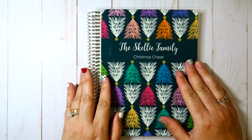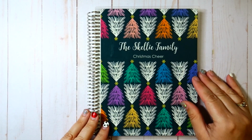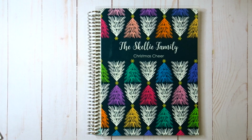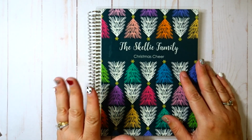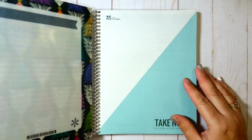This has been sitting on my shelf since Christmas, and it's kind of time to start thinking about these kinds of things again. So I'm going to go ahead and do a flip through and show you how I used this Christmas notebook or holiday notebook, whatever you want to call it, last season, and how I plan to use it this season and what I'm going to do differently.